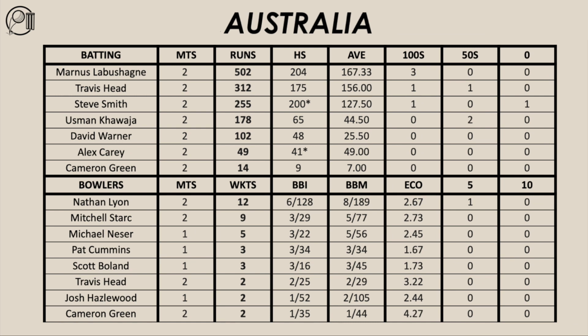Let's have a look at Australia's performance with both bat and ball in this Test series against the West Indies and talk about their performance in the Test series overall. Australia dominated this series in all three departments, with bat, ball and in the field. The 2-0 series win will boost their confidence going into the South Africa Test series, which is coming up very shortly. But the important thing for Australia is that their batters and bowlers are peaking at the right time ahead of the Test series against South Africa. And I think all the batters and all the bowlers will be very pleased with how they performed in this series across the board.